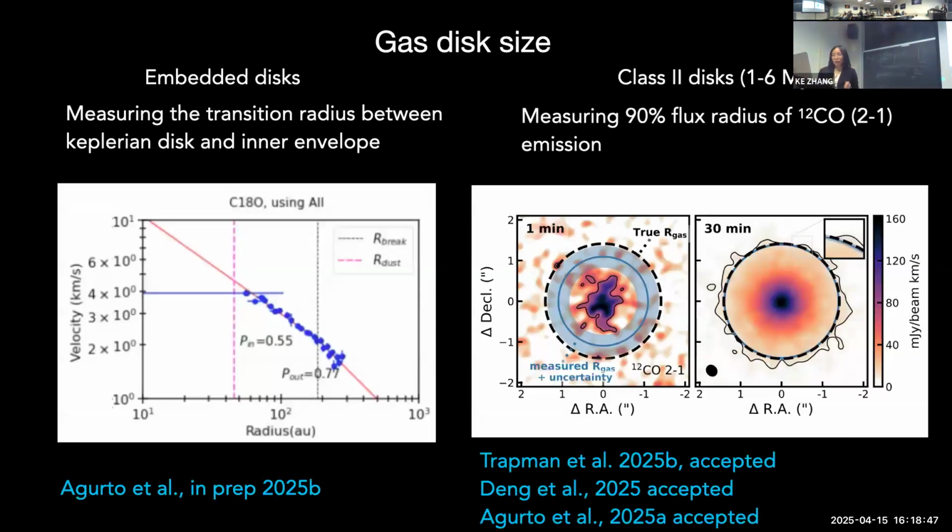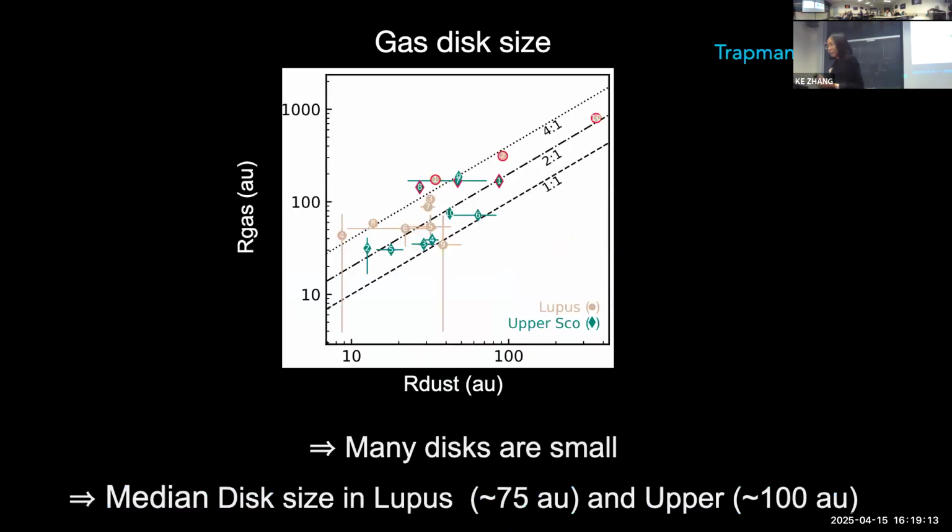Okay, another main property we measure is the gas disk size. For the embedded disks, as you see, they are pretty contaminated. So we are exploring using the velocity gradient to identify where the disk ends. This paper is still in preparation. For the Class II disks, they are mostly clean, and we measure the radius where the cumulative line flux reaches 90% of the flux as the disk size.